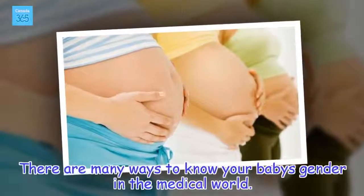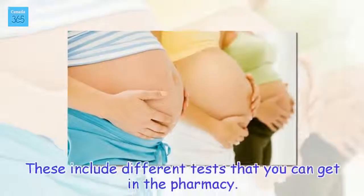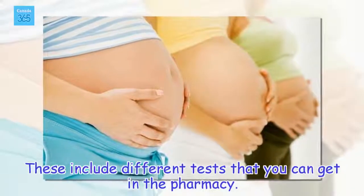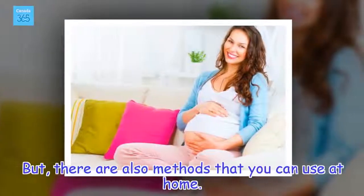There are many ways to know your baby's gender in the medical world. These include different tests that you can get in the pharmacy. But, there are also methods that you can use at home.